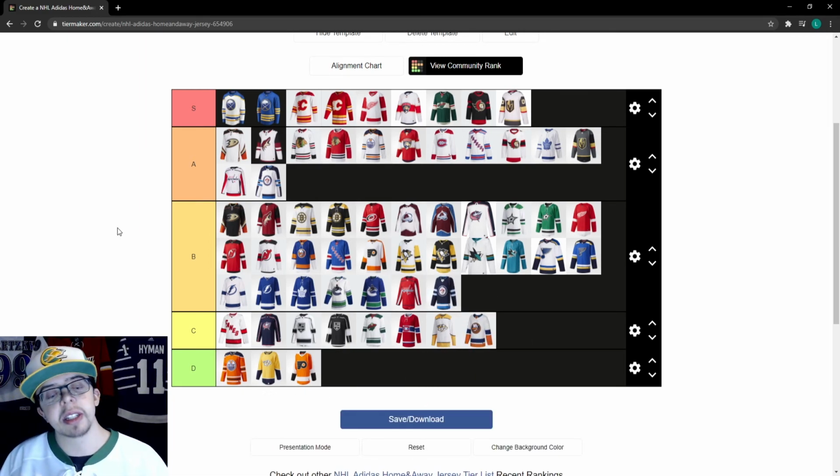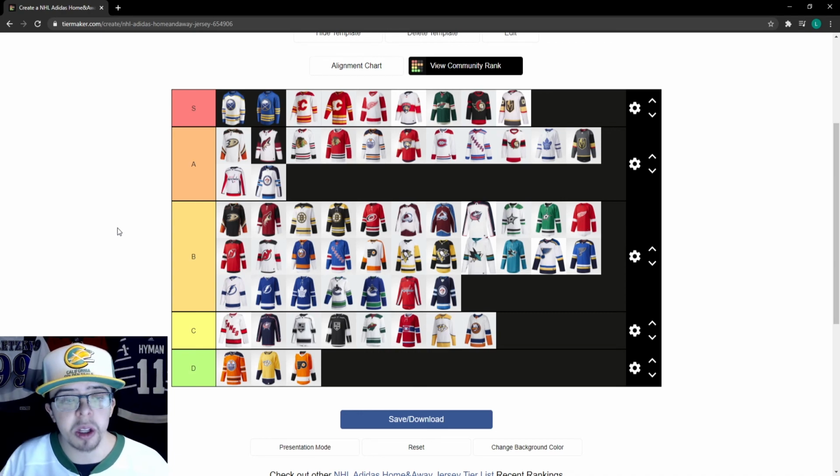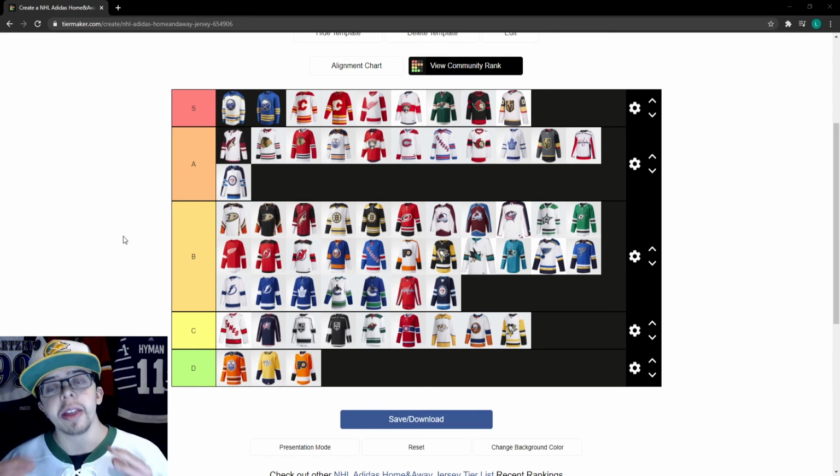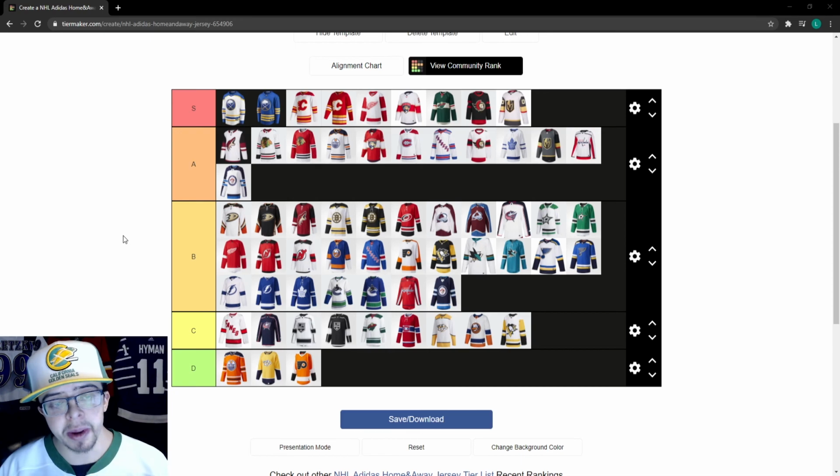So that's going to be it. That is my tier list. Let me just quickly go over it here and see if I want to change anything up. Okay, so after going over it a little bit, I've only done 2 adjustments. I've put the Anaheim away jersey into the B tier while putting the Pittsburgh away jersey into the C tier. But overall, this is going to be my final tier list.